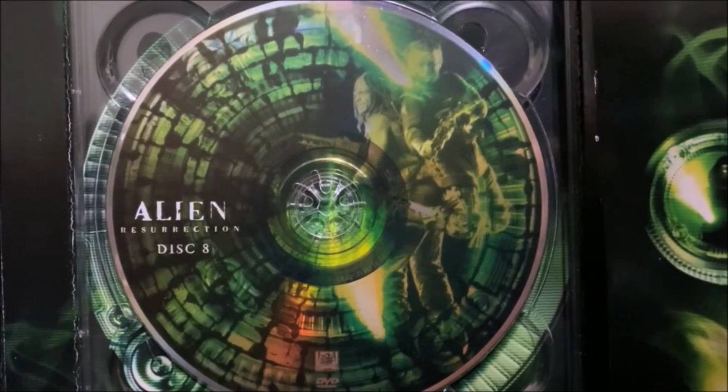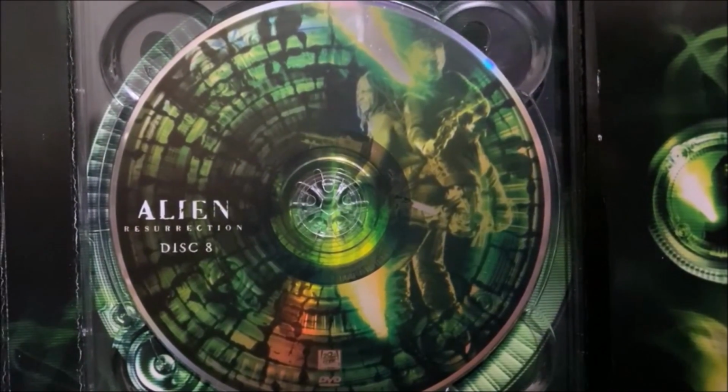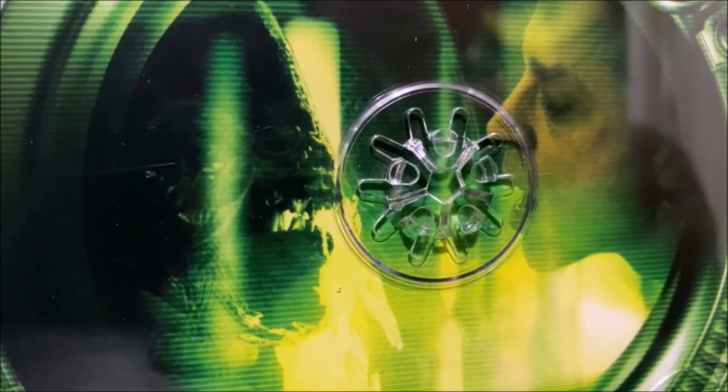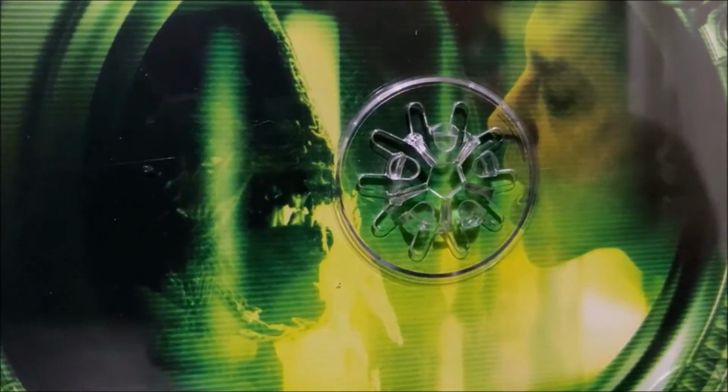Disc 9 is Alien Resurrection's special features. We see Christie and Vriess striking a pose, and beneath there's an image of Dr. Gediman getting lovey-dovey with an alien test subject. The disc contains the documentary One Step Beyond, the making of Alien Resurrection. This is another feature-length, in-depth look at the making of the film. This also nears 3 hours in length. It's also divided into featurettes.